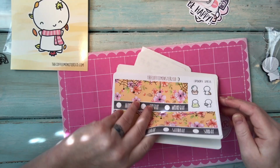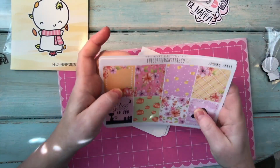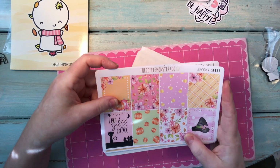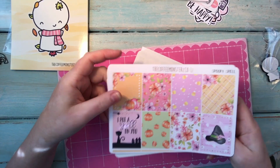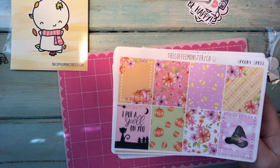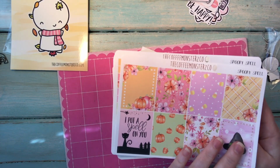Oh, cool. So it looks like I ordered the deluxe kit. I've been hoarding these for a while just to do a haul. So it's called Spooky Spell. Again, she draws all these herself. I love them. You get the full boxes.